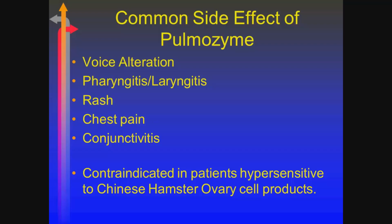And I love that it's contraindicated in patients hypersensitive to Chinese hamster ovary cell products. Just so you know. Some of you know why? Chinese hamster ovary cells are what are used in recombinant medications. That's how the medication is developed. Why Chinese hamster ovary cells? I don't know. You would know. Well, you had a bad reaction when you took a recombinant drug one time. I guess I'm allergic.